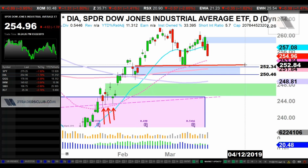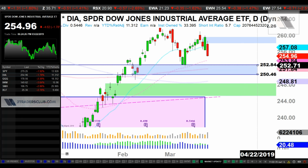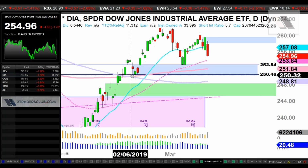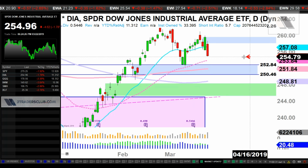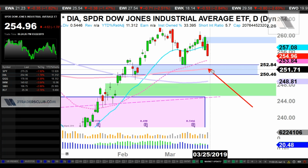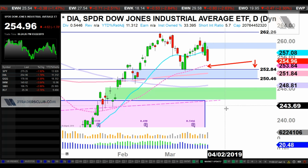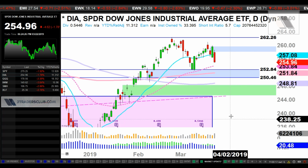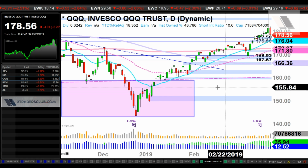Again, that 50, you know what I'm gonna do? I'm gonna actually move this like this. Like that. That's the gap area, right? Yeah, that's the gap area. So we got the 50 here, we got the gap area here, we got the 200 SMA in that vicinity. So we got support here, we got a lot of supports. So I think next week we may continue lower, but I think some of these levels are going to act as support. We're probably going to see some short-term buyers buying those dips here.